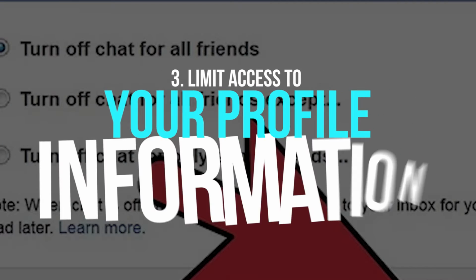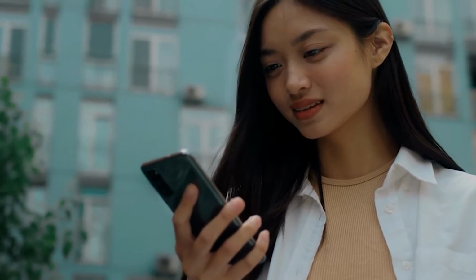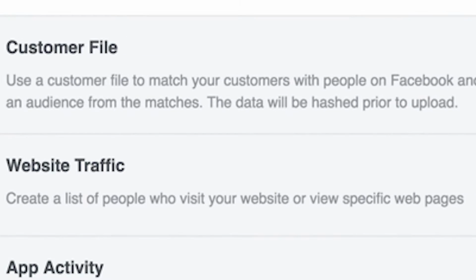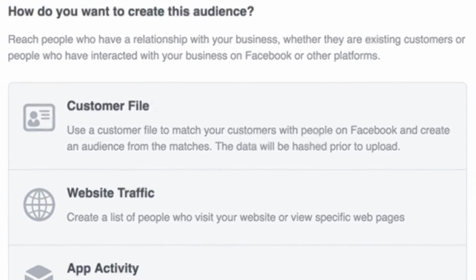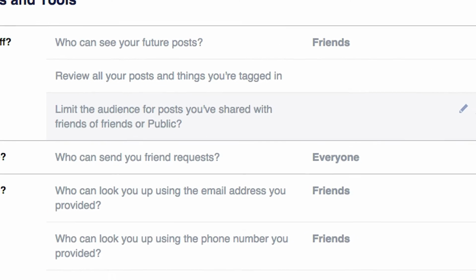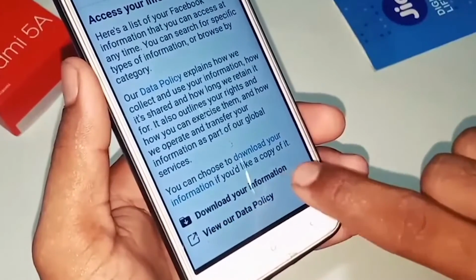Number 3. Limit access to your profile information. Your profile on Facebook includes a lot of information about you, including your contact information, interests, and work history. You can choose how much of this information is available to the various audience groups on Facebook. For example, you can limit your contact information so that it's only visible to your friends, while your interests can be set to public. To change who can see your profile information, click on Edit Details on your profile page and select the audience for each piece of information.